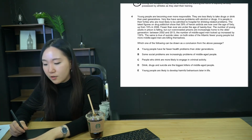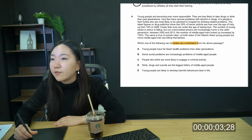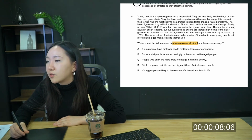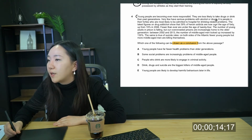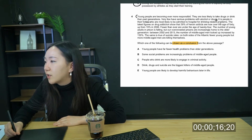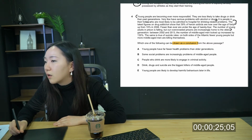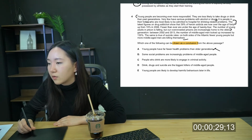Okay, right, so here we go for this one. So drawn as a conclusion is what we're looking for. People are becoming responsible, they're less likely to take drugs, fine. All of that is basically saying the same thing. People in their 40s who are more likely, okay, fine. Right, that's just evidence there. Oh, interesting. Okay. Wrong. Yes.